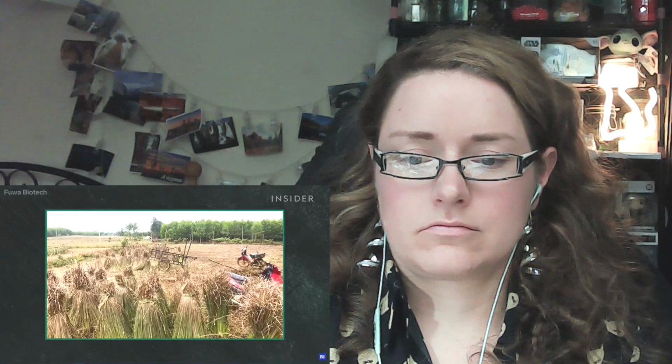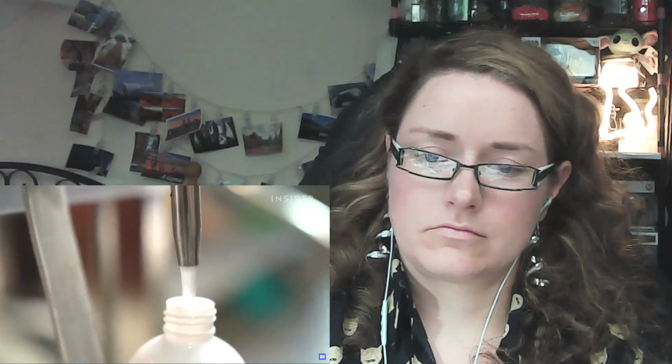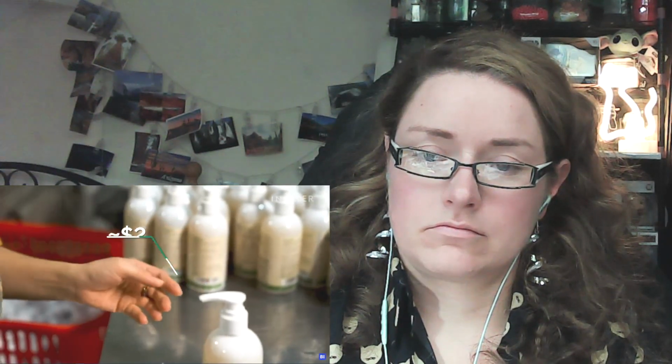Fuwa buys those oils from local farmers, who make them using agricultural waste like stems and leaves. The final mixture is bottled and shipped to mini-marts around Vietnam, or to online customers in most countries. One bottle of dish soap sells for just over $2. Huang says that's less than the cost of similar imported products.